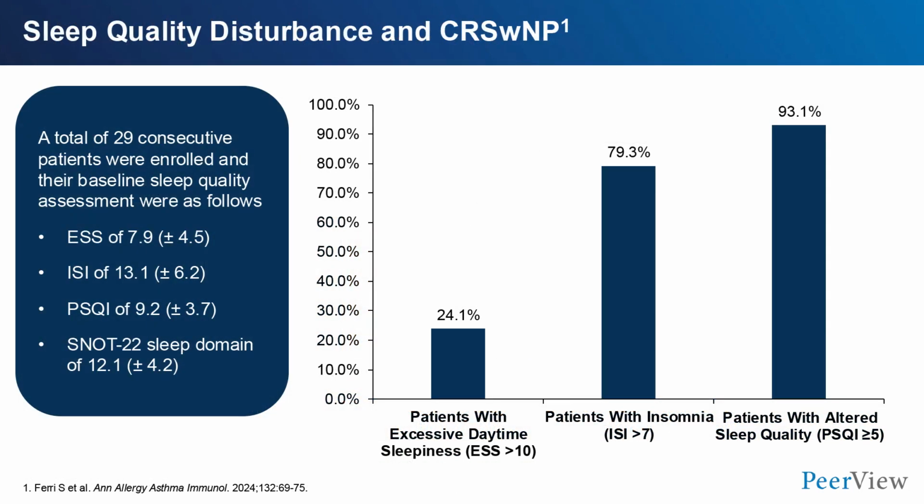In addition, we know patients with CRS with nasal polyps, and you can imagine it. If you have large polyps, you can't breathe through your nose. You can imagine how hard it would be to sleep. Remember this, you'll thank me later.